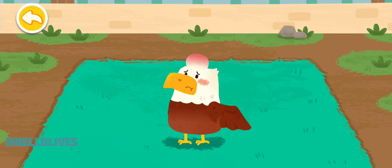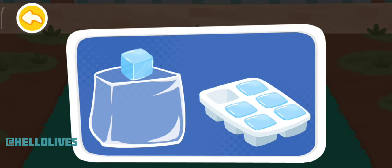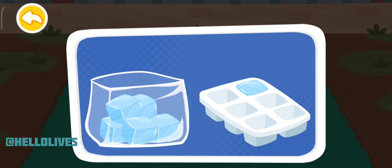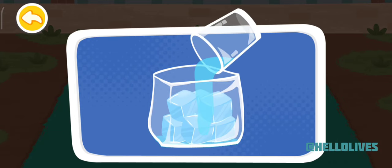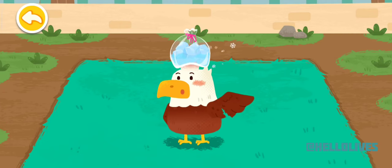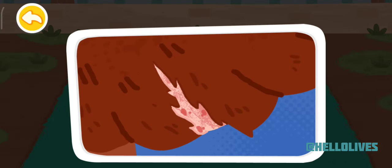Popsicle hit its head and got a big bump when it was learning to fly. Make an ice pack! Ice pack can be applied to reduce swelling! Her wing got injured as well!